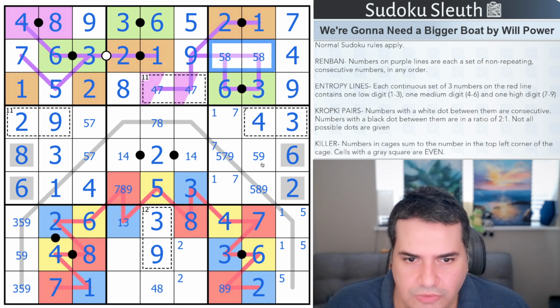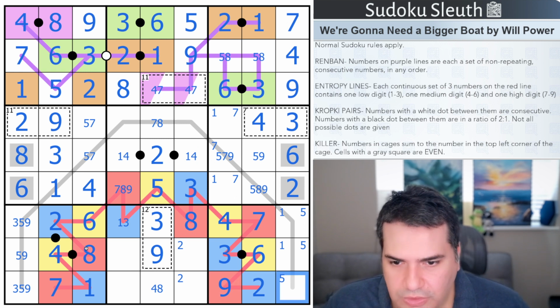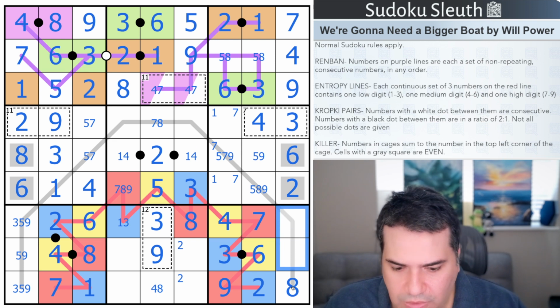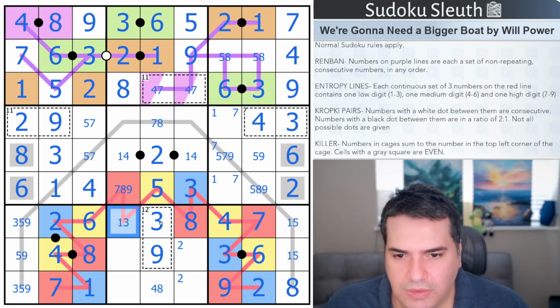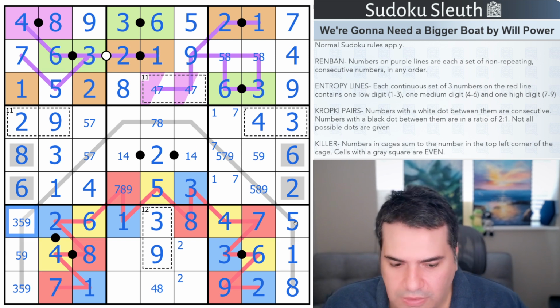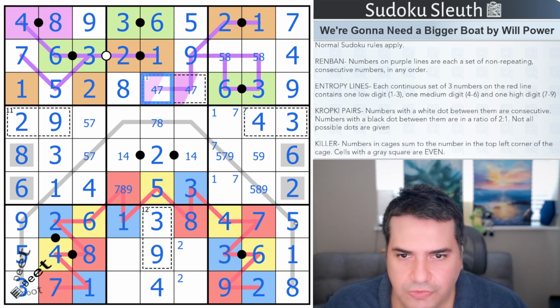Can we resolve these? No. Can I resolve this? Yes, that's a 9. This is now 1, 5, 8. We know where the 8 goes. That's an 8. This is a 1, 5 pair. In fact, that 3 gives me a 1, a 5, a 1, a 9, a 5, a 3. Right, we're finding our feet now.